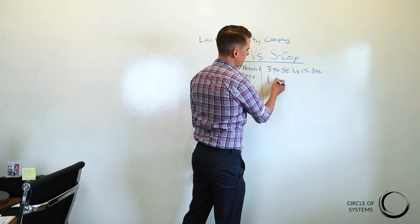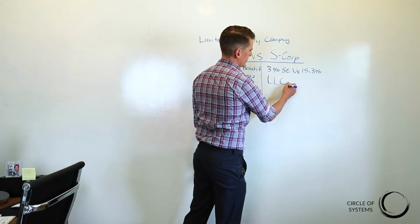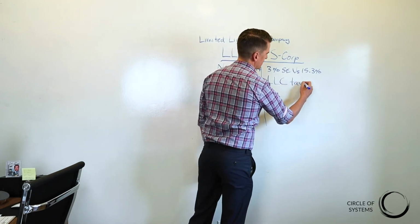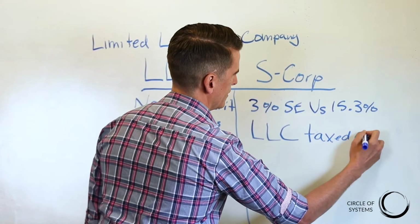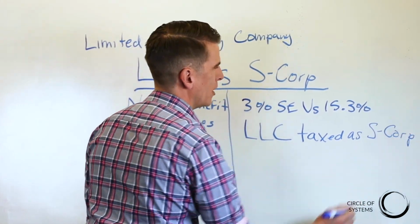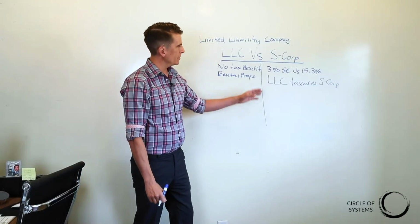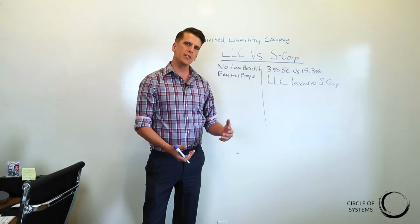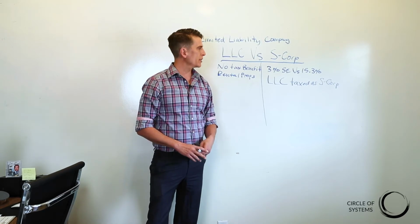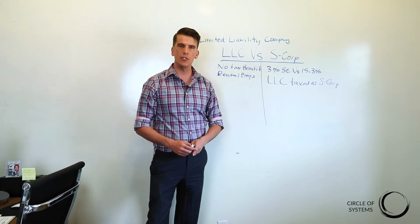So you can actually be an LLC. You just elect taxation. LLC taxed as S corp. And that's actually the best way to structure. You can set up an S corp from scratch. You're going to need to go through a lawyer, and it's going to be super expensive, and you're going to have a lot more reporting to do each year.